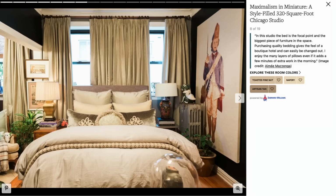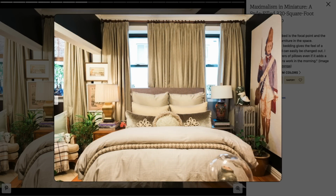And this really just goes to show that no matter how small your studio is, you have walls. You definitely have walls. And so if nothing else, you can convey maximalism by making this kind of a strong statement with your wall art.